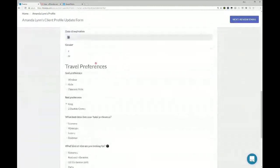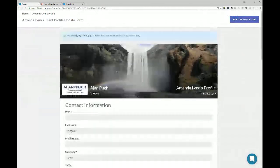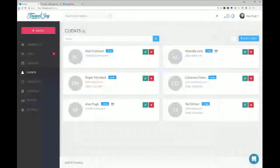It's going to bring up a profile update that you can send to her that she fills out, and it will automatically sync that information up right within TravelJoy. So that's a really quick and easy way to get updated information for any client whose information may be a little bit outdated.